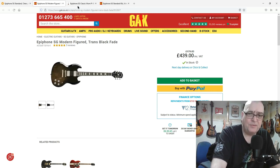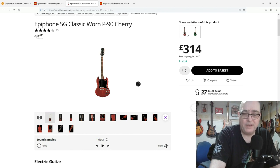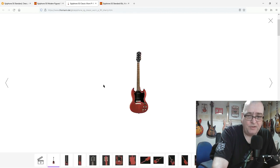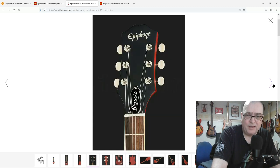Let's go and have a look at something that's completely at the other end of the spectrum here, the Epiphone SG Classic Worn P90 in cherry. I had the Les Paul Classic Worn recently in the gold top, and it was a lovely guitar. Really did enjoy the satin finish on it and everything, and I do like P90s. So this is a lovely looking thing, very sort of blue collar workman-like kind of look to it. I do like the satin finish.